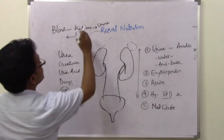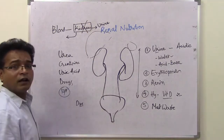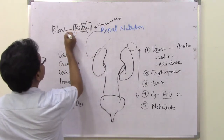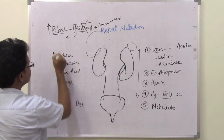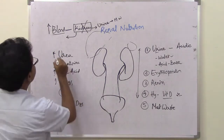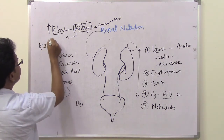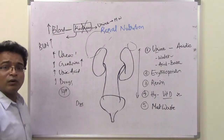Right? So now this filtration is lost, and in urine you have metabolic waste products. Now where are they? They remain in the blood. So the blood levels of all these things will increase. So there is increased blood urea. Urea is nothing but a nitrogen compound, so we call it BUN. Blood urea nitrogen will go up, and serum creatinine is also going up.